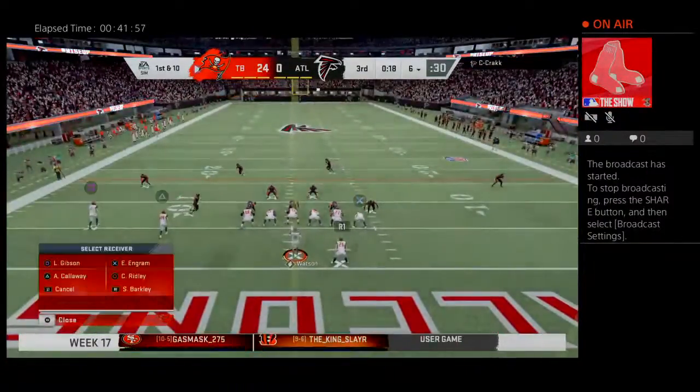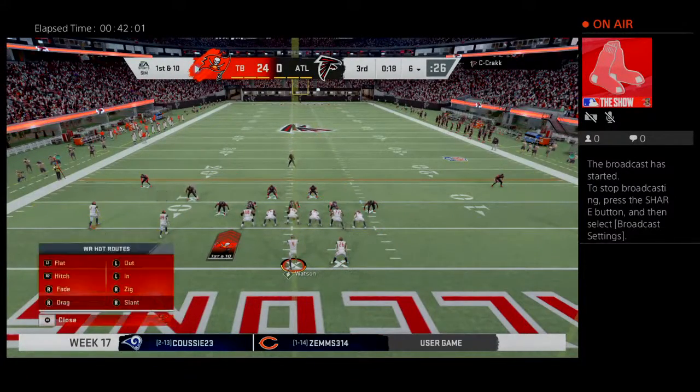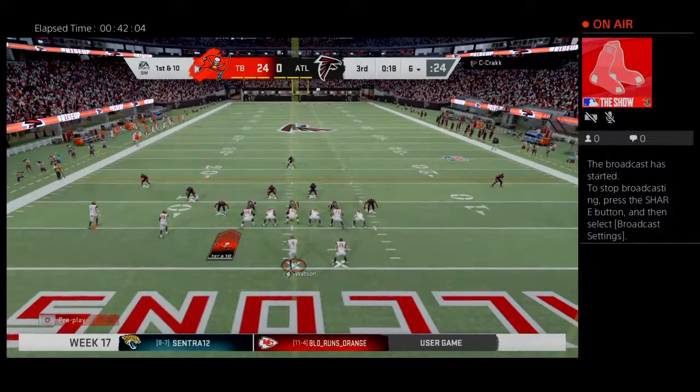The Bucs offense set to begin their next possession. And now you've got the clock winding down here in the 3rd quarter. You're 3 scores to the good. What's your approach on this drive?